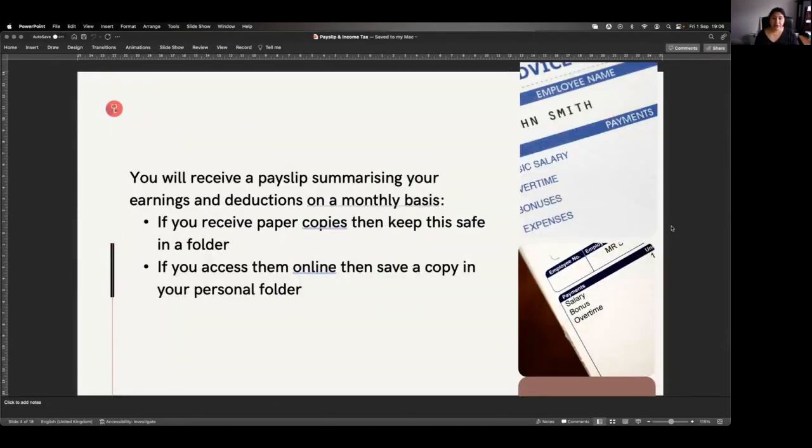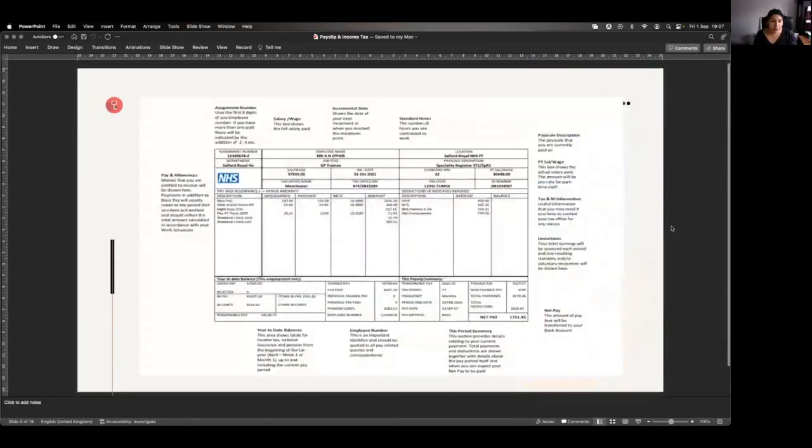So, payslip. You should get a payslip every month. You'll get it a few days before you get paid. Your payslip will summarize all your earnings, the deductions for that month, and the pension contributions for that month. Always save a copy because you will need it in future. If not for tax purposes, you will need it for mortgage purposes to prove your income. So always keep a copy. So don't worry, I'm going to deconstruct this and we're going to go through this together.